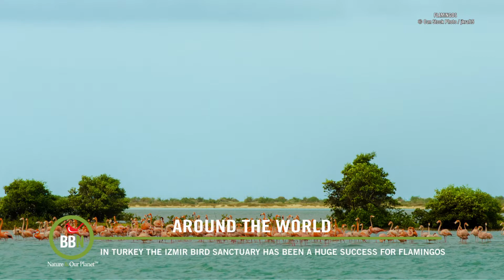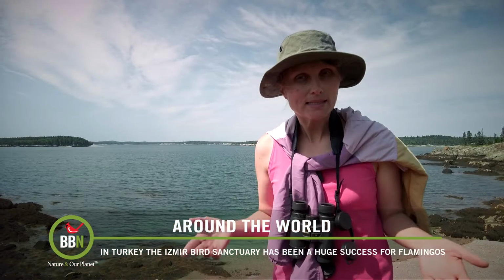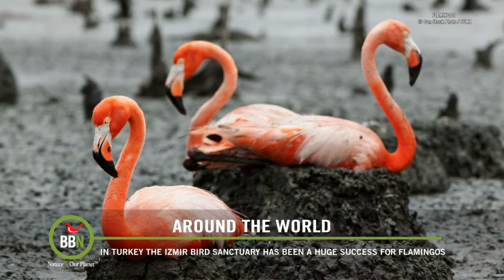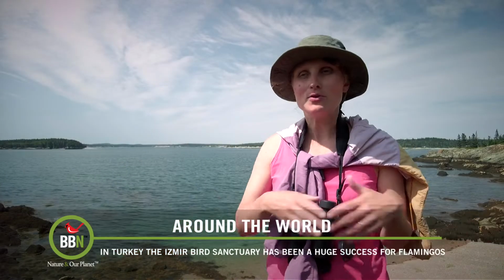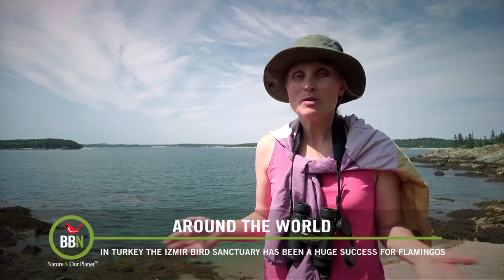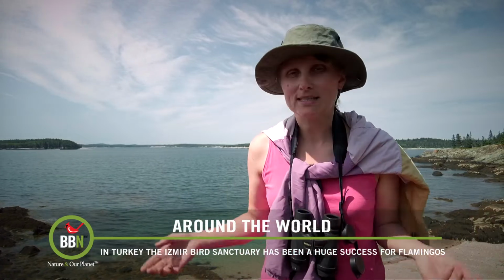Since then, flamingos started to come back to the area to nest, and actually this year in 2021 they hatched about 18,000 chicks. They're being fed salt shrimp and they have the whole area to themselves, so they have no problem learning how to fly. So far the Izmir Bird Sanctuary has been a great success.